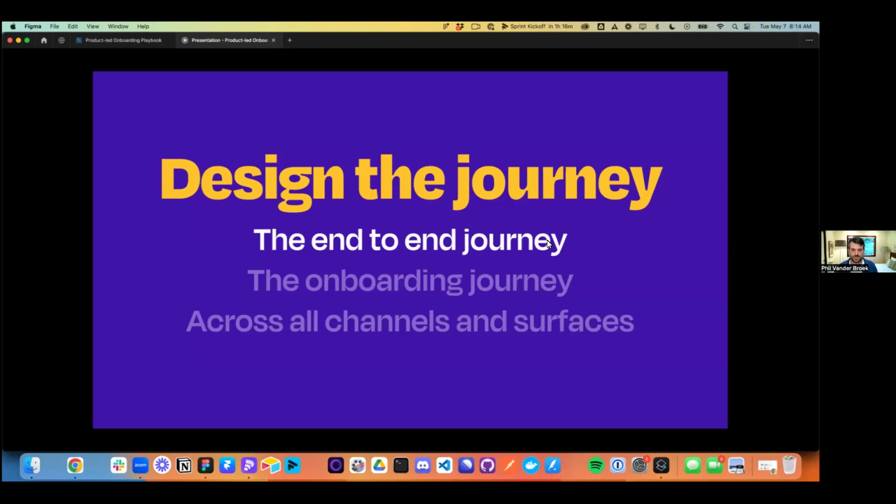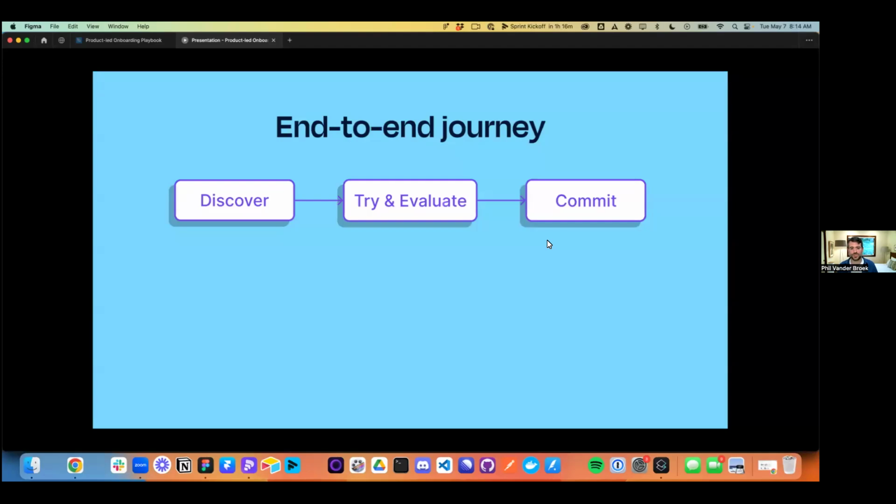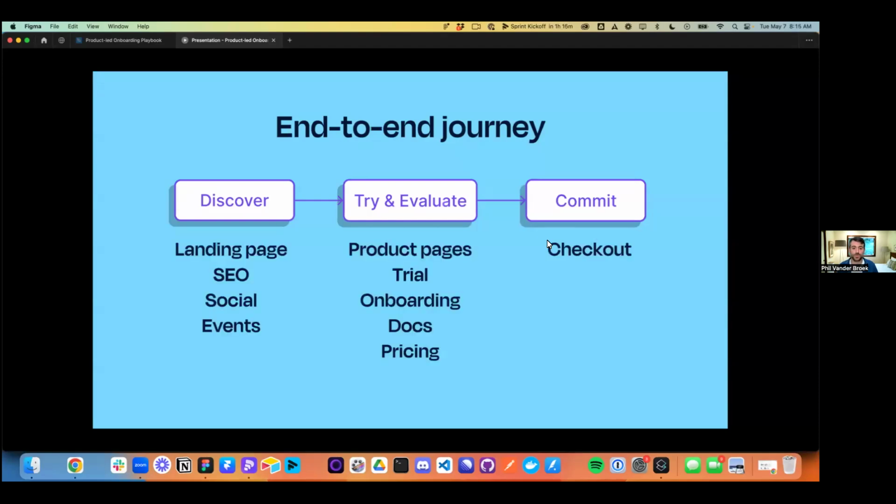And there are two journeys that I want to talk about. The first is the end-to-end journey. The end-to-end journey is just taking a step back and thinking about your user from the very first moment they discover what your product is to when they decide to use it. And these are things like the first touch point, like landing pages, SEO, social. Maybe they went to an event. Word of mouth is a big way people discover products.